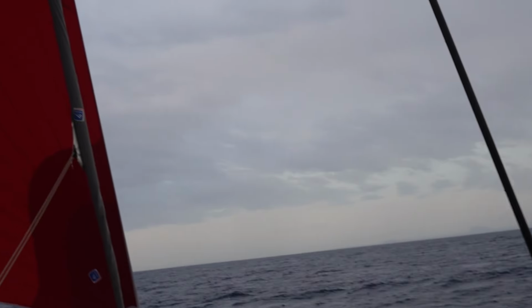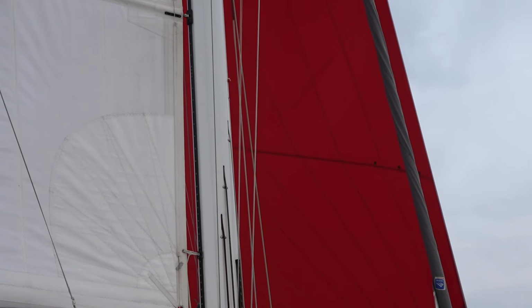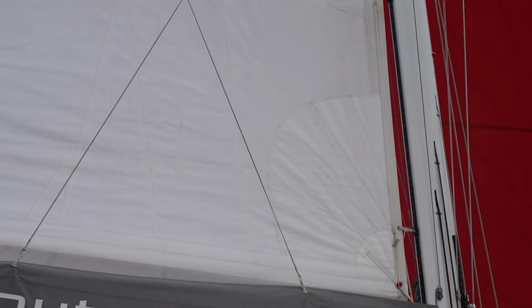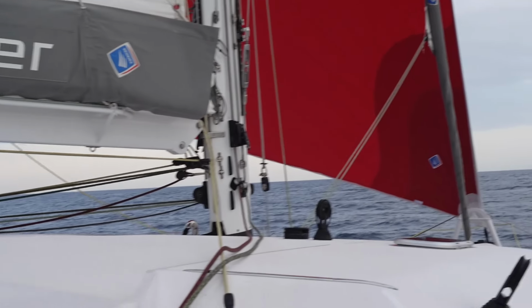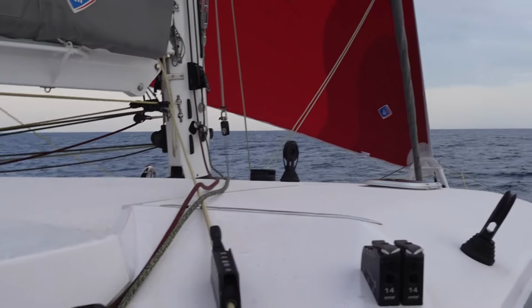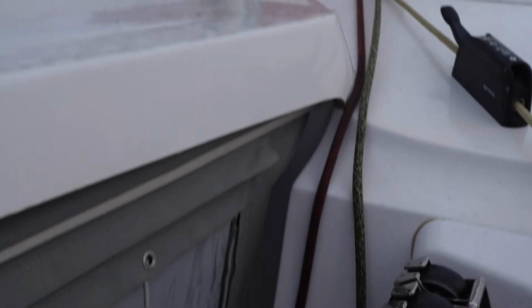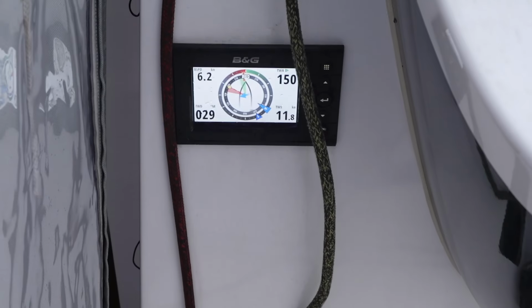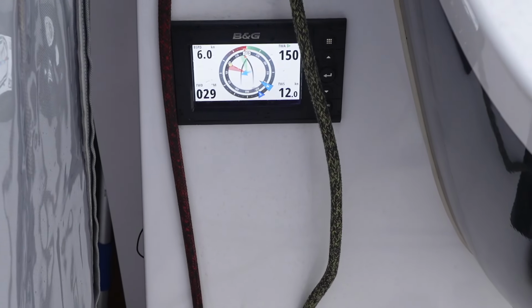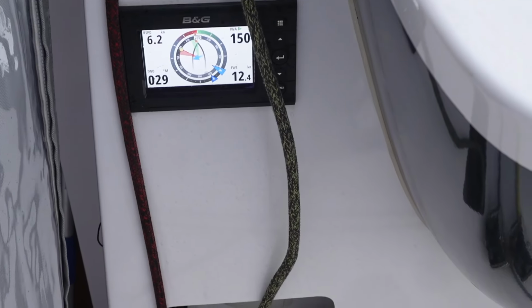Got the code 5 up. Put 2 reefs in the main. So we're supposed to get what knots are we supposed to get today? 25? Yeah. 25 knots we're supposed to get today. We've only got 11 at the moment, 12. Downwind, 150 true wind angle.